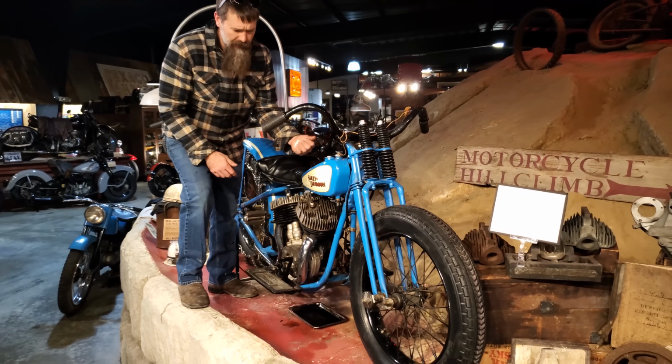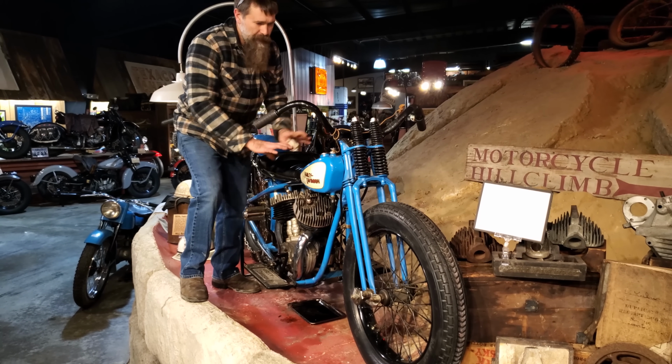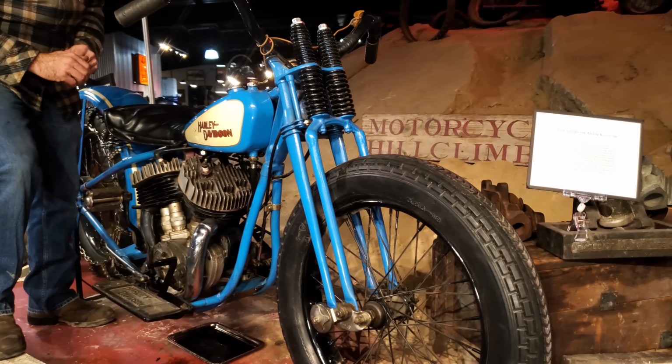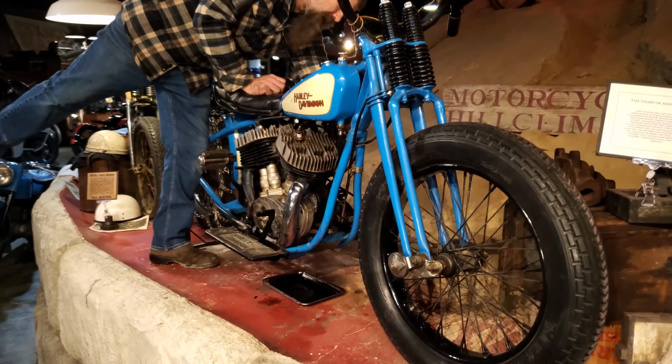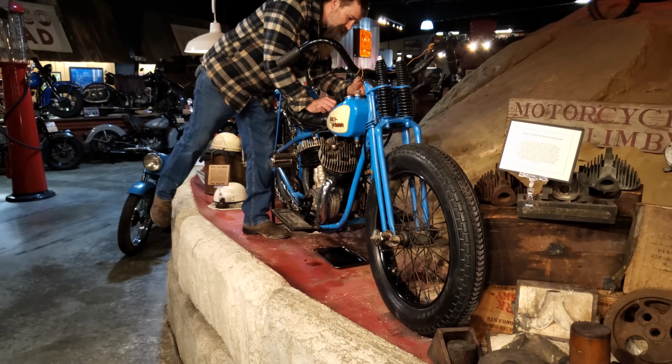Again, single speed, rear brake only, and all special components. So guys, it's one of the most special machines here at the museum. We're going to fire it up for you here right now. So we'll turn the gas on. The bike has not been run in a couple days.